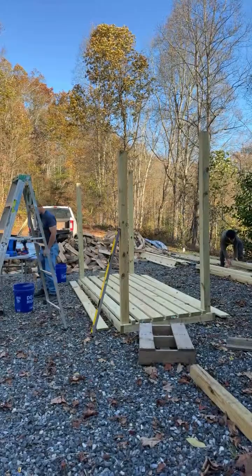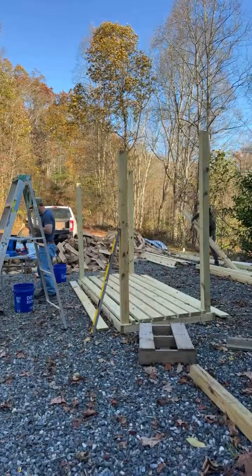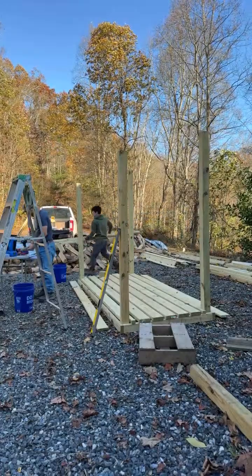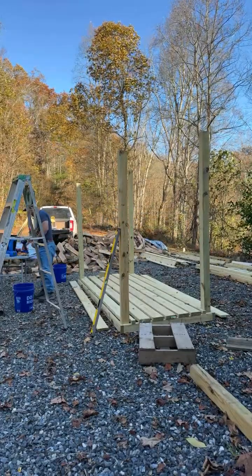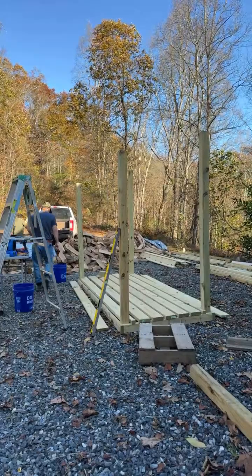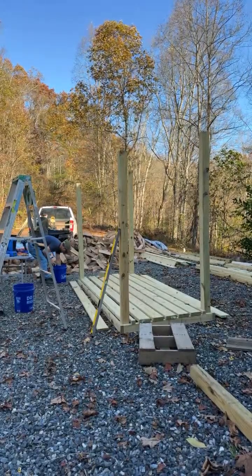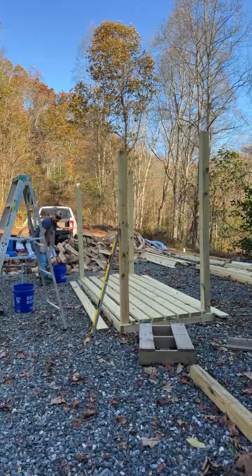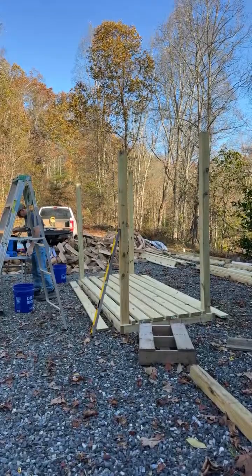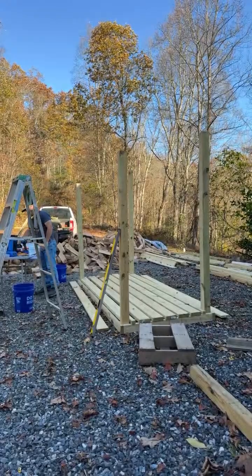So we got the screws. There we go. Found them. We're going to use the 3.5-inch deck screws for the rafters because those are holding up a lot of stuff. Two inches.